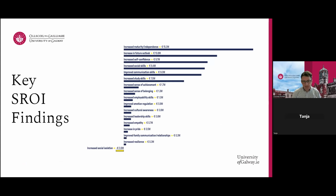So the key SROI findings then. Here, what you have is our list of well-defined outcomes valued and the value for each one of these outcomes. At the very top, you have the top 6 well-defined outcomes and their values. You can see that even though increased self-confidence wasn't the most valued, it was the most common across all fund levels. That was interesting to see, what was the common theme that ran through all of them. And you can see the way that they tailed off as we went down through the calculations. So Tanya, you can go on to the next one, please.